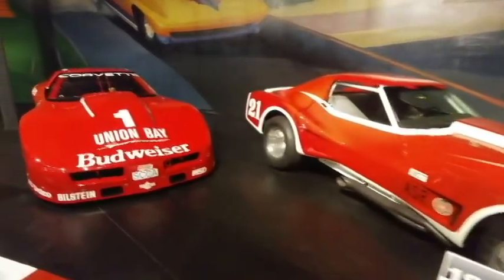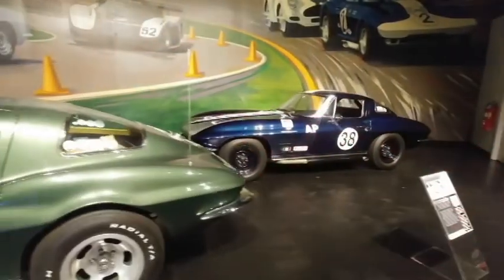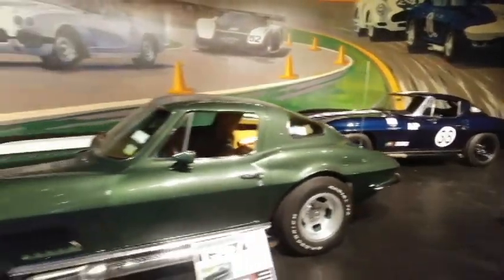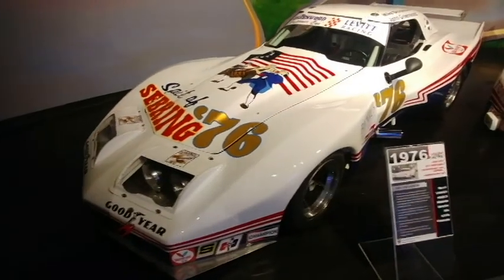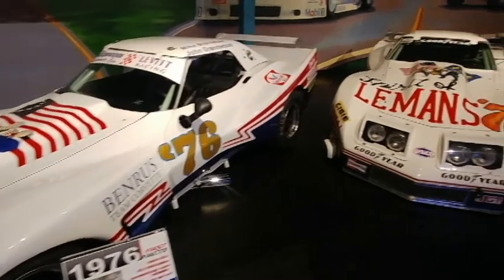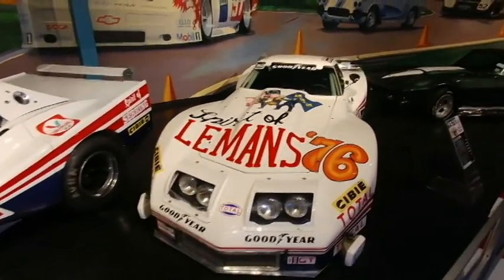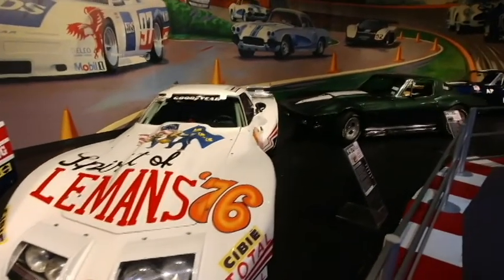Think of Corvette, you automatically think of racing. The museum had a small section devoted to racing. One car that really stood out to me was the 1976 Spirit of Le Mans 76 car, with its 600 cubic inch engine putting out around 700 horsepower. It was capable of going 225 miles an hour. Amazing numbers for that year.